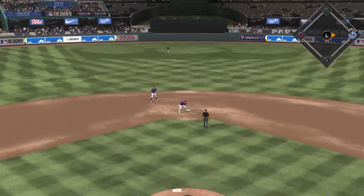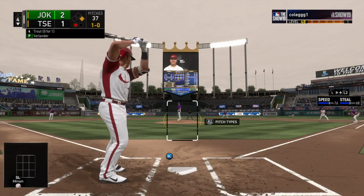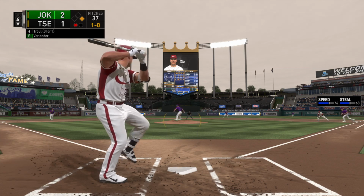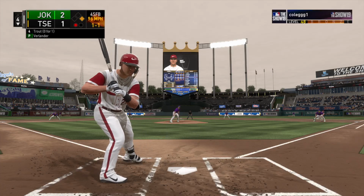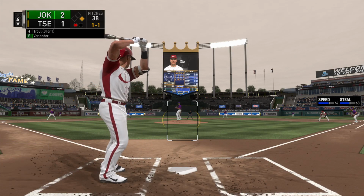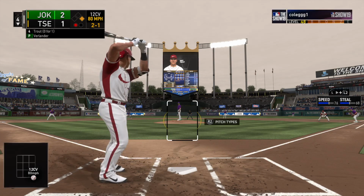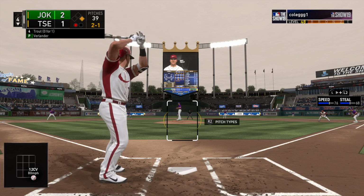Throw down to second. And a strike to even the count. 1-1. Snuck that high, hard one by him without a swing, but that's a pitch and location he can do a lot of damage with. Got to be careful doing that.